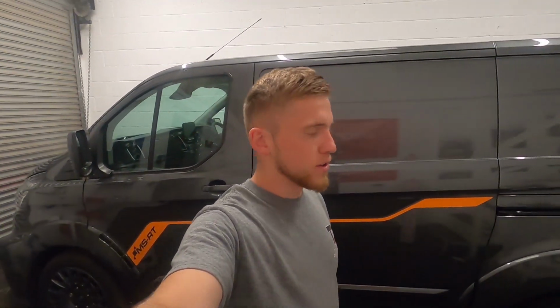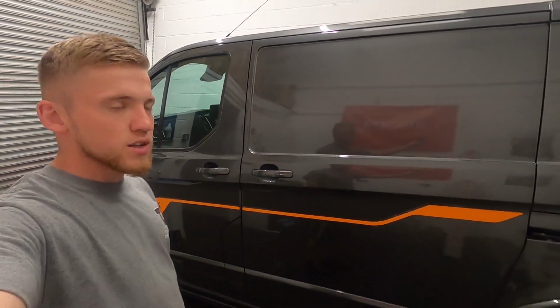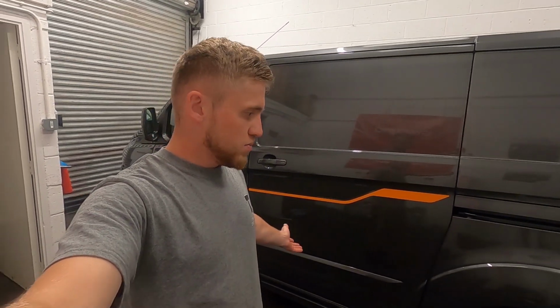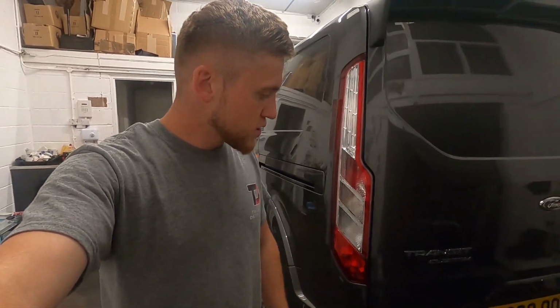As you can see, I've got this really nice Ford Transit MSRT, dropped off at the unit yesterday as well. Customer dropped it off here yesterday evening, so I brought it inside last night and I'm just about to take it outside this morning. As you can see, it's basically brand new. It is literally fresh out of the factory. It's a 20 reg. They were supposed to have it just before the lockdown, but because of the situation, they've been waiting a while for it. But I'll show you around it in a sec.